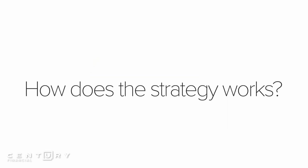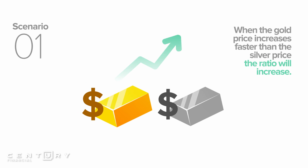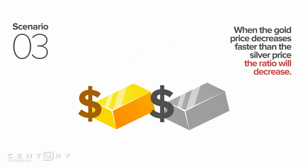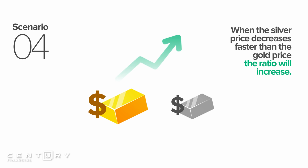How does this strategy work? When the gold price increases faster than the silver price, the ratio will increase. When the silver price increases faster than the gold price, the ratio will decrease. When the gold price decreases faster than the silver price, the ratio will decrease. When the silver price decreases faster than the gold price, the ratio will increase.